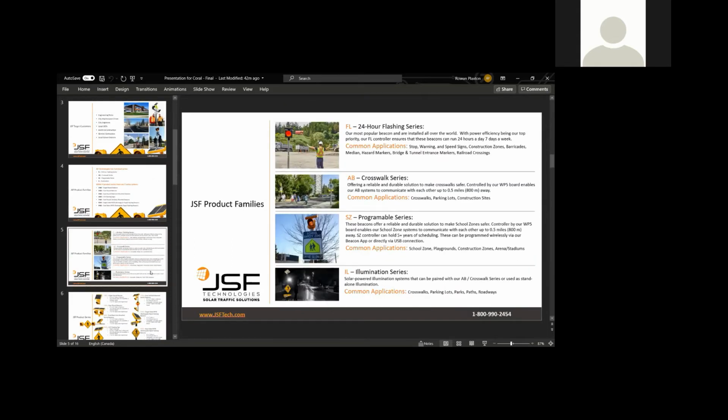So the 24-hour flashers, our most popular beacon, installed all over the world. Actually, let me just shut this down here. Pardon me, I'm just going to minimize something here. Beautiful.